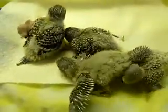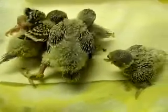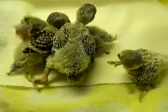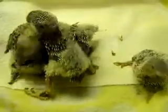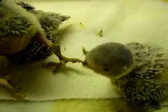Here's their first time out of their nest. There's 5 little English budgies. They're wondering, what the heck? It's very warm on there because we got a heating pad underneath so they don't catch a chill. When we have a little look at them.